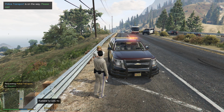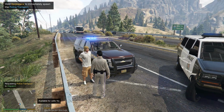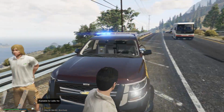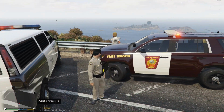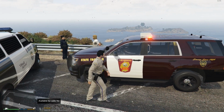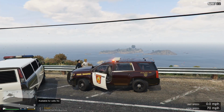Why are they spawning right there? I wish they would go a little bit farther, make it a little more realistic. I love the response time, don't get me wrong, but man, I just wish they would spawn out a little bit farther.